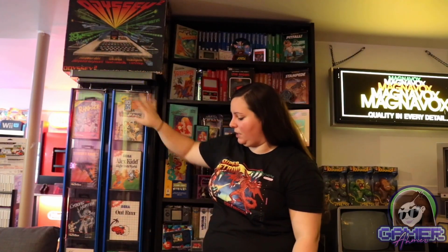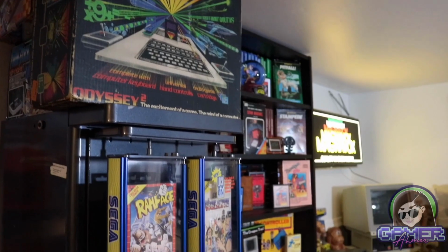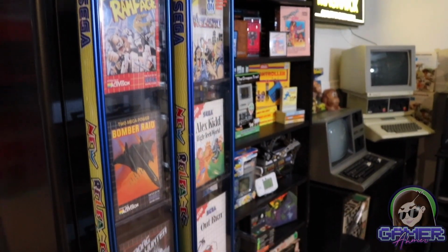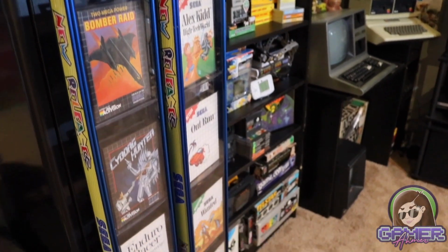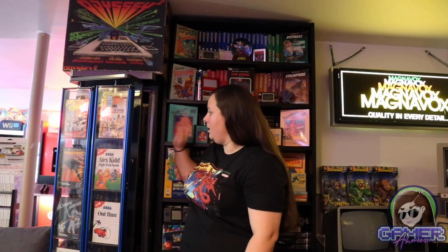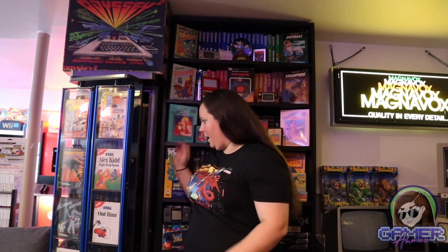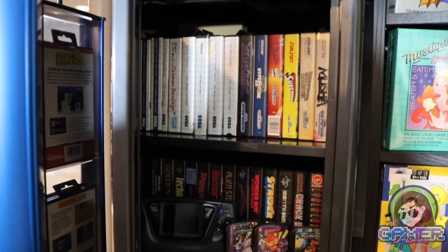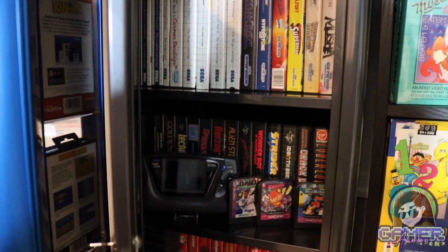So I actually use this for a lot of storage, where I actually display a lot of my Sega Master System games in the front part here. I do have this Magnavox Odyssey 2 box display up here, along with some Sega items on the back. And then, of course, on the inside we have tons of Sega Master System games, Sega Genesis games. I have my Sega Game Gear games with the system, Sega Nomad, and just tons of handheld games in here.